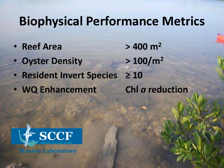Some of our performance measures were reef area. First of all, it was constructing a reef area of at least 400 square meters. We wanted to get that much out there with the amount of funding we had. We were hoping that we would find an oyster density of at least 100 oysters per square meter, and that our species richness of resident inverts would be at least 10 or greater.